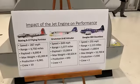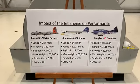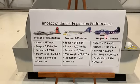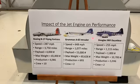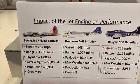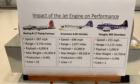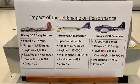And you can see right here, here's the Grumman A-6 Intruder. This aircraft is the SBD Dauntless. That was the A-6 at the beginning of World War II. And when you compare the two, you can see the enormous impact of the jet engine. Again, they're both two-seat bombers. The A-6 is about twice as fast. It has just about the same range, but look at the payload.